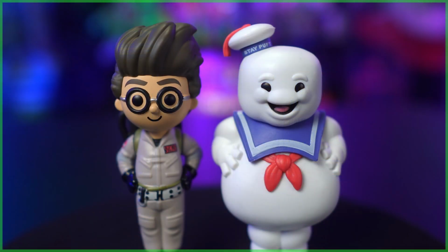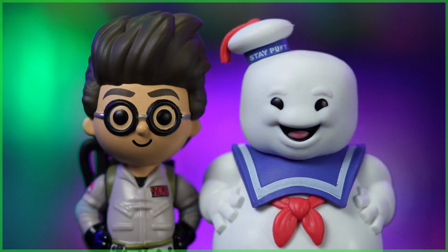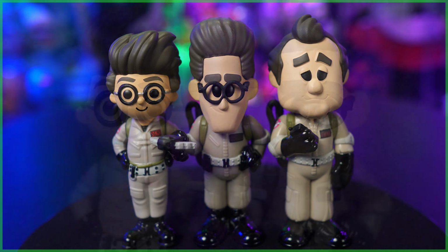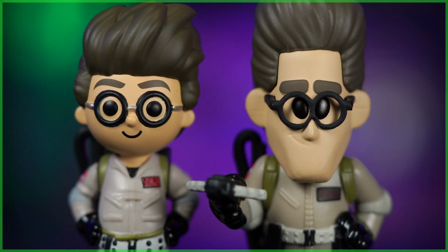And in keeping with comparisons, and as promised, here is Dr. Spengler standing next to Stay Puft. I think both of these are fun, and I really do hope Funko continues with Ghostbusters in the Rewind series, because now we totally need Peter Venkman, Ray Stantz, and Winston Zeddemore. And actually, in mentioning the other Ghostbusters, here is that Rewind Egon Spengler figure next to Funko's soda figures of both Egon and Peter. Out of these, which do you prefer, the Funko Rewind figures or the Funko soda figures? Comment down below, let us know.